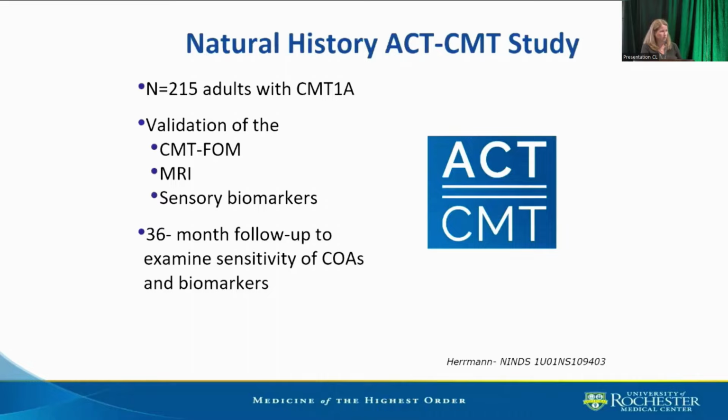To fill the gap, because we don't have that same natural history data in adults, we've been looking, in a study by David Herman at the University of Rochester, at 215 individuals with CMT1A. Mainly this was to fill the gap and validate the CMT FOM and also to look at biomarkers, but we'll also have the longitudinal data to show how these biomarkers and the CMT FOM change over time. This study is still underway. We're hoping to finish up in the next 18 to 24 months, with 36-month follow-ups with all of the individuals in the study. And we'll have the responsiveness of those outcome measures to help with clinical trial planning in the future.